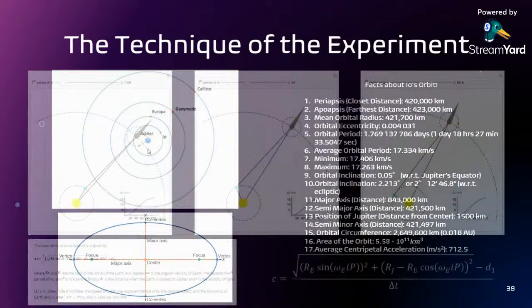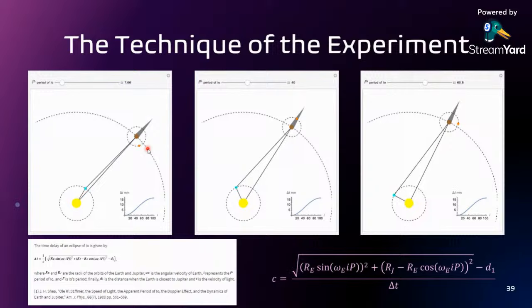That is a fancy formula using the law of cosines. So basically, this is the radius of the orbit of the Earth. This is the radius of the orbit of Jupiter. This is the angular velocity of the Earth, measuring degrees per time. The i represents the ith orbit, the ith period of Io, whether it's the 10th or the 20th orbit. This is the period of Io's orbit, which is P. D sub 1 is going to be the distance when Earth is closest to Jupiter. That's the change in time, and that is c.